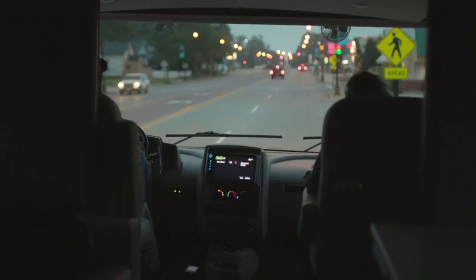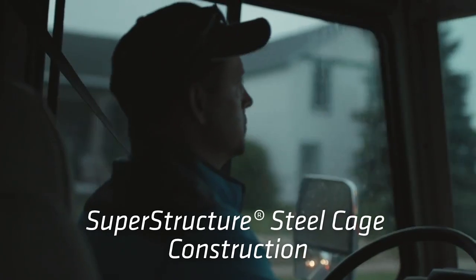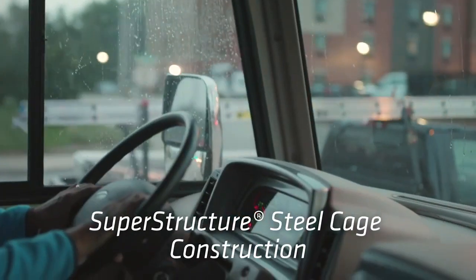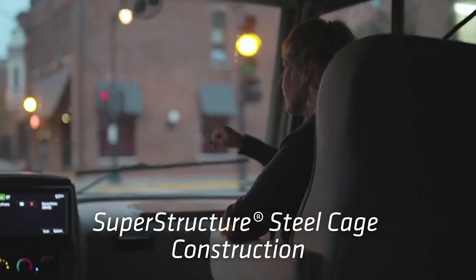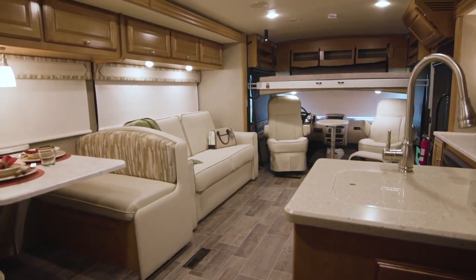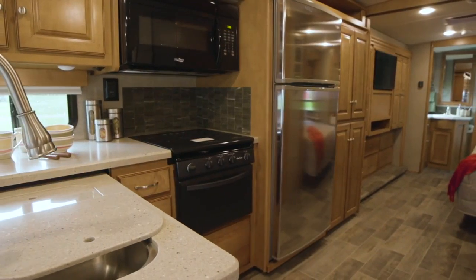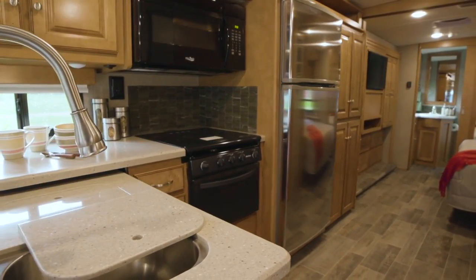Safety is very important to us, all the way from the rear vision cameras. The Adventurer is built with our superstructure. It's all steel cage construction up front, so you're surrounded in the cab by steel. We have a steel firewall. All our seat belts are mounted in steel, and all of the major componentry inside the coach are mounted into steel.